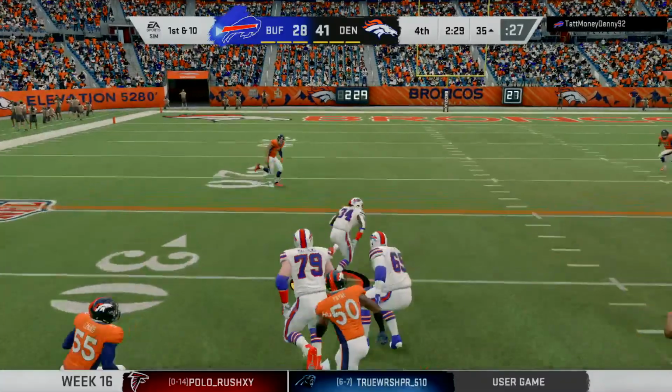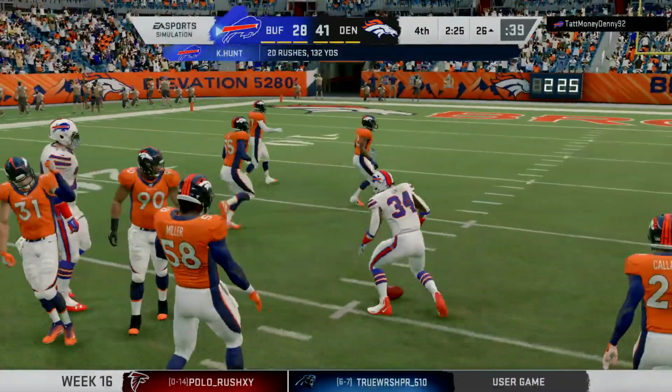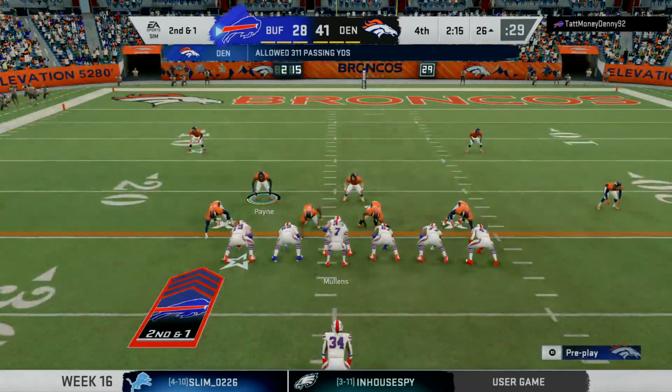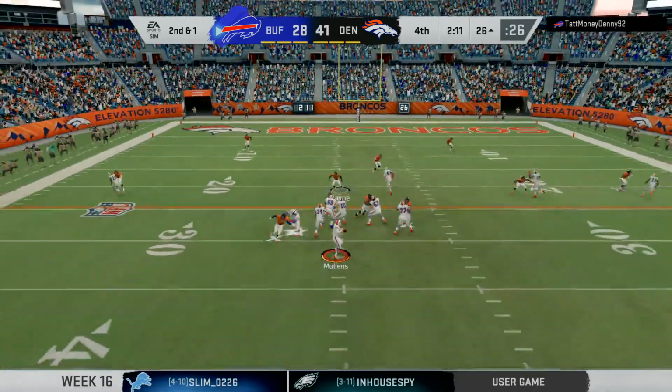They'll run on first down. And this will leave them a yard short. Nice pickup of 9 yards on first down. Well, they don't need to run another play here before the 2-minute warning. Let's see if they do it anyway.